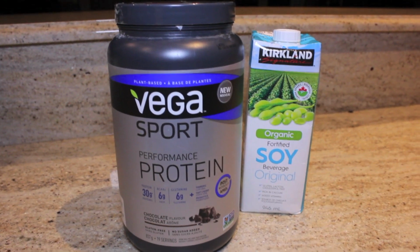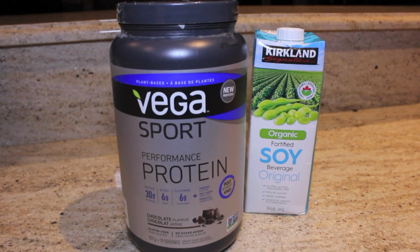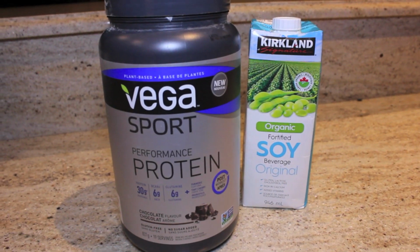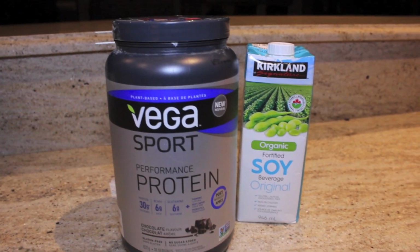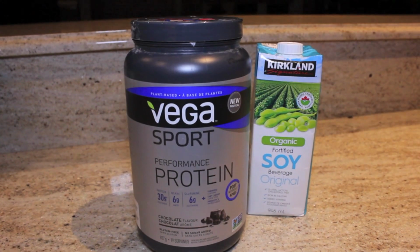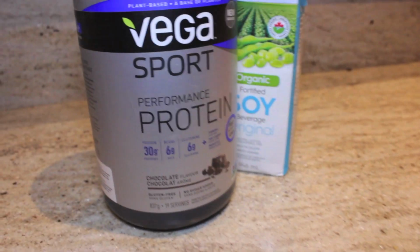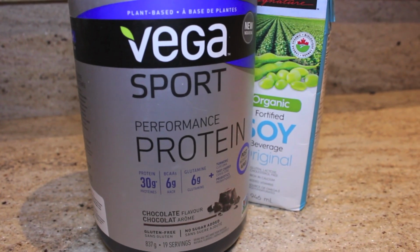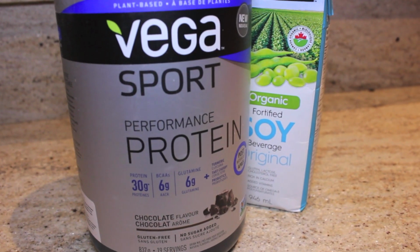I wanted to train legs tonight, which is usually a much more tiring sort of workout for me. So sometimes I come home and I'm ravenous after I do legs, but the gym was honestly packed tonight. I couldn't get near any of the good equipment. So I just did a really quick free weight based shoulder routine. This is my favorite protein powder. It has 30 grams of protein per scoop, 6 grams BCAAs, and 6 grams of glutamine.